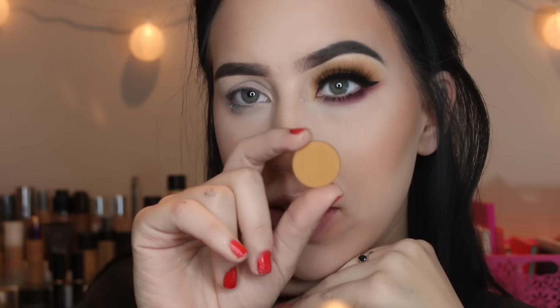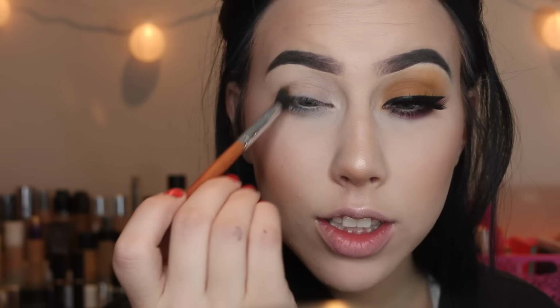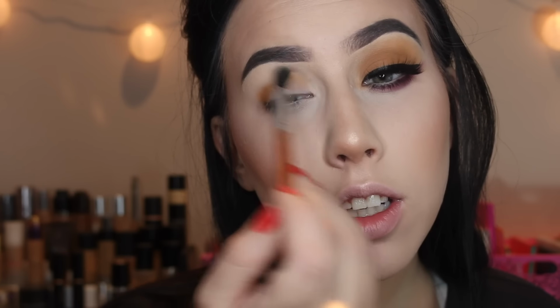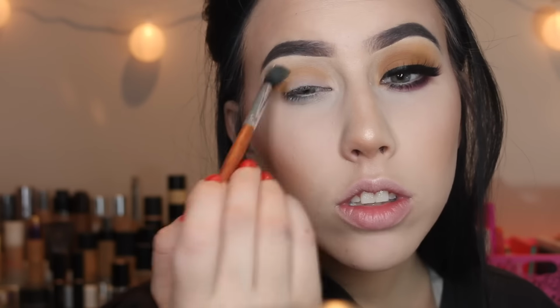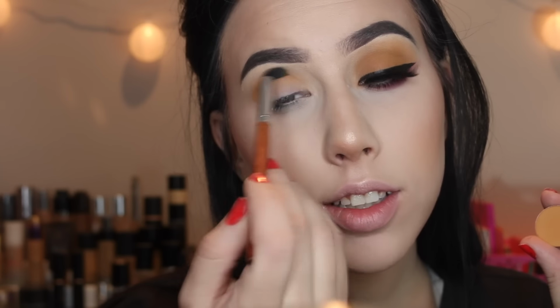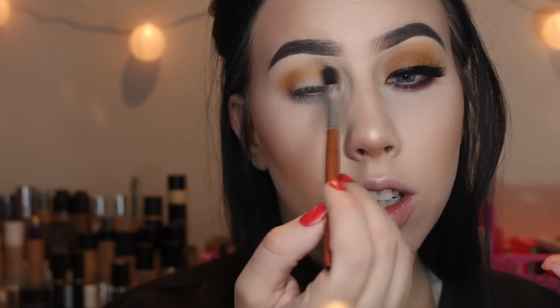I'm first using Paper Tiger on my lid, and I'm using this fluffy blending brush from Vanity Planet, which I really actually like a lot. So I'm basically just going to be putting this all over my crease. These are super pigmented. They do have a decent amount of fallout, but there's a lot of powder on my face, so I don't think I'll have any problems. I love this mustard yellow color.